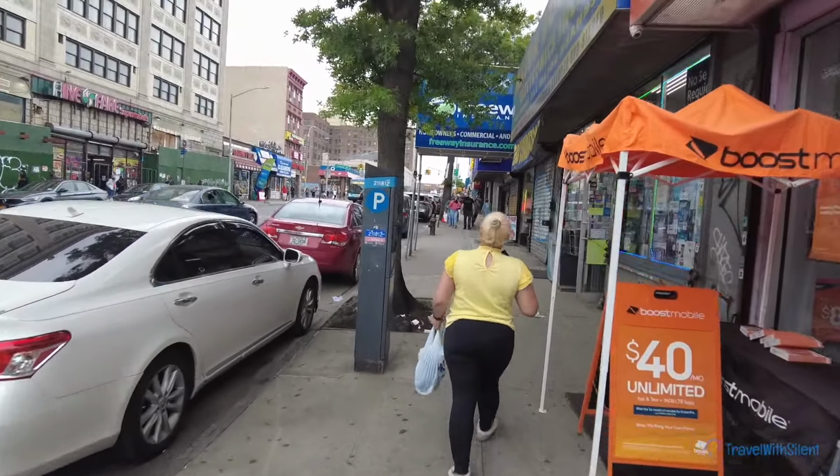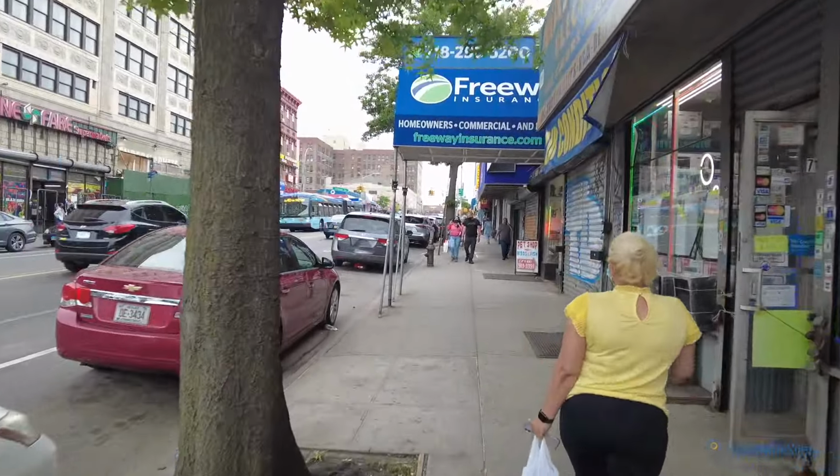Got the street sellers out. He dead ass selling tasers.